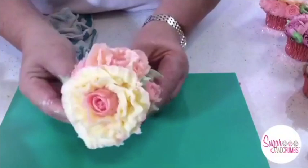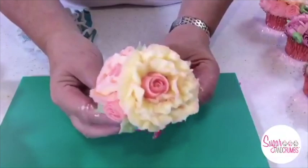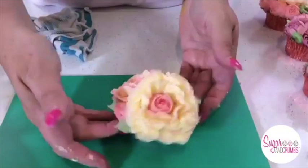What do we think of that? That's one hell of a cupcake. Okay, so that's one hell of a lot of butter on there. I wouldn't do that for every cupcake. If you were doing a wedding one, I wouldn't do that for everyone. But it just shows you how much I can get on a cupcake.